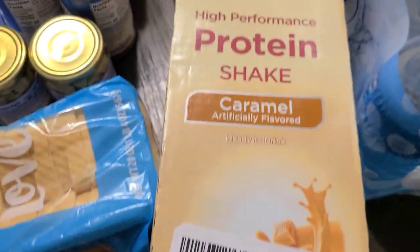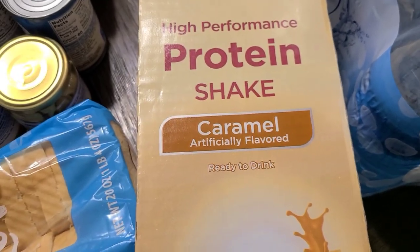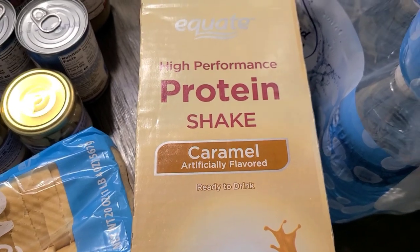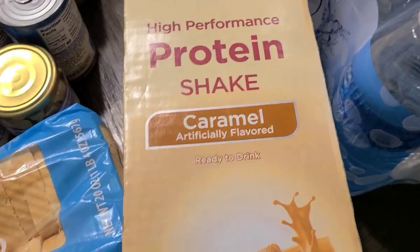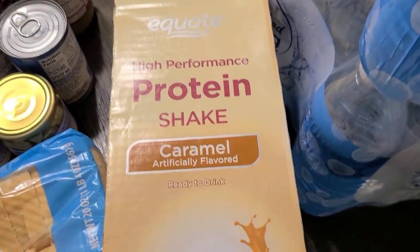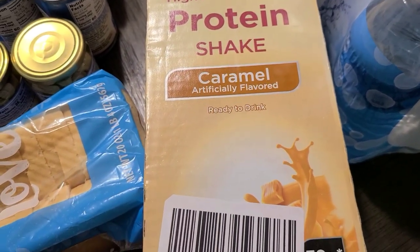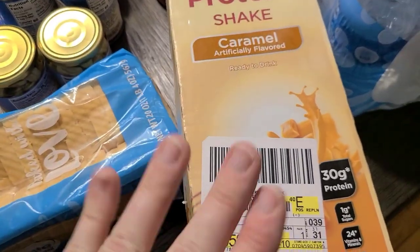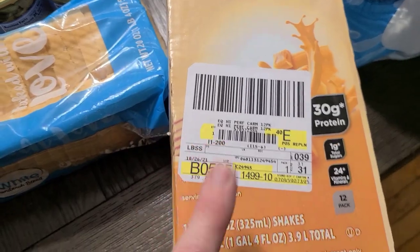This alone was $15, and I really hated to pay that. I would love to find a deal like Tony did over at Chaotic Country. She found hers at Ollie's for like $9. I'd love to be able to find some at Ollie's. But anyways, there's 12 of them in here, so it does last a couple weeks, because I don't drink them every day. So I don't mind that, but I got those.